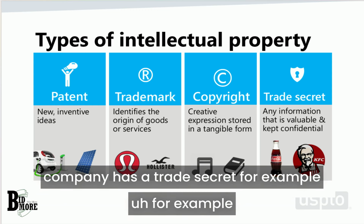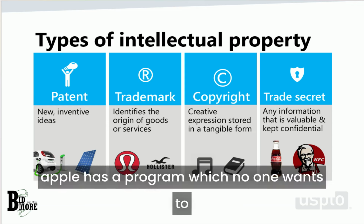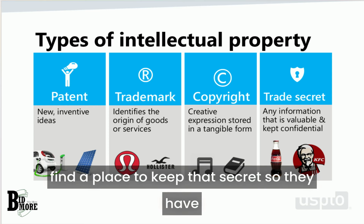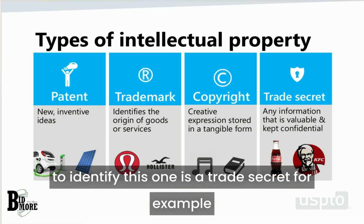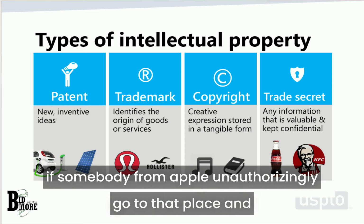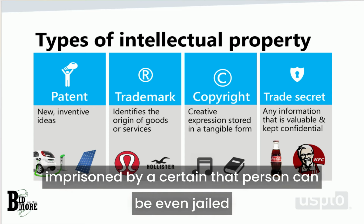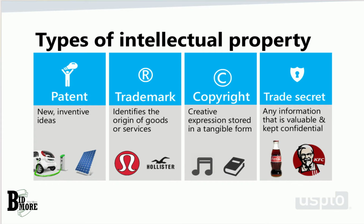Trade secret is like, most companies have a trade secret. For example, Apple has a program which no one is supposed to know, so they have to find a place to keep that secret. So they have to identify this one as a trade secret. For example, if somebody from Apple goes without authorization to that place and copies the trade secret, that's a crime. That person can even be jailed.